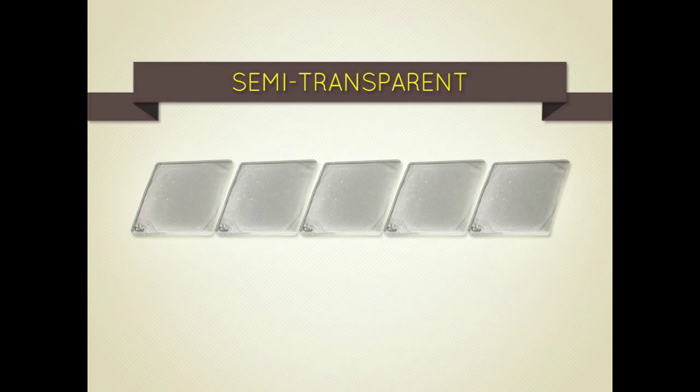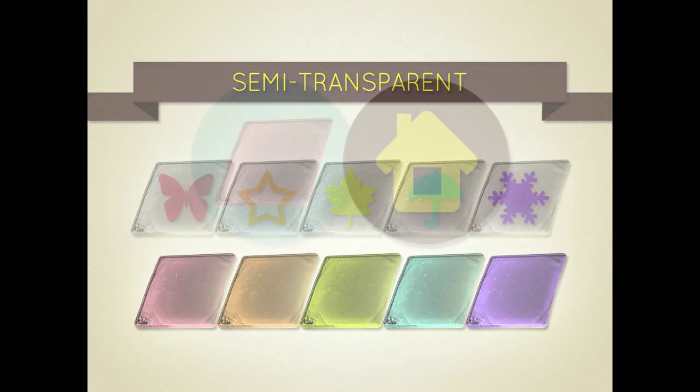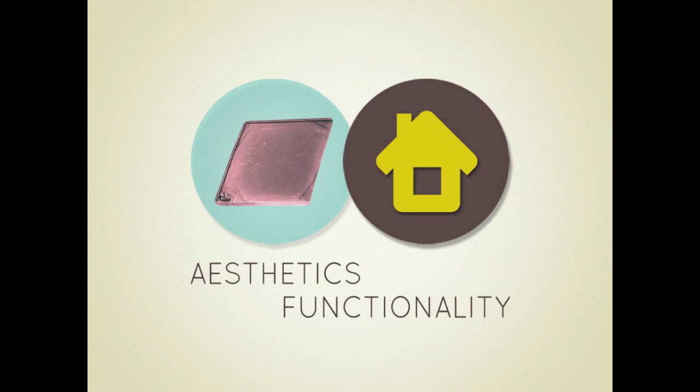On top of this, DSCs have unique semi-transparent properties. Colors of dyes can be changed, allowing for different designs on the solar cells. This makes possible the seamless convergence of aesthetics and functionality like never before.